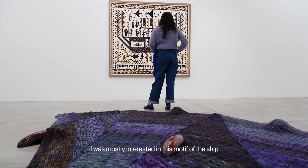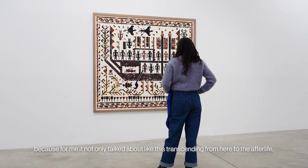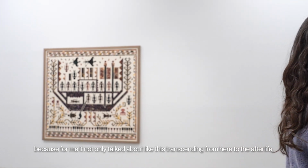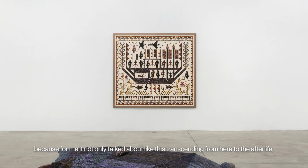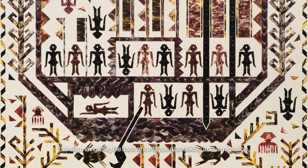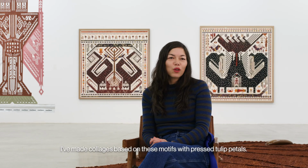I was mostly interested in this motif of the ship, because for me it not only talked about transcending from here to the afterlife, but also navigating life itself, and maybe also talking about migration. I've made collages based on these motifs with pressed tulip petals.